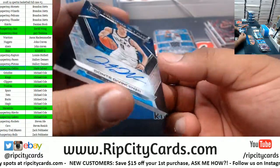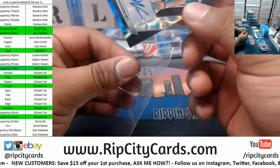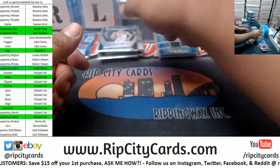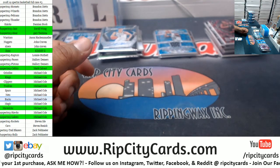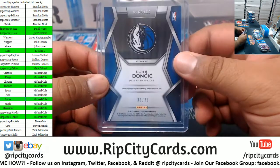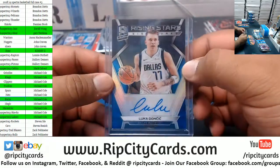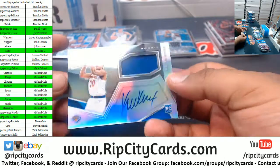We have Dante DiVincenzo. 6 of 60 for the Bucks. I wonder how much that Luka Doncic, this one's only to 75. So I'm sure there's a bunch of these on eBay. I wonder what they're selling for.